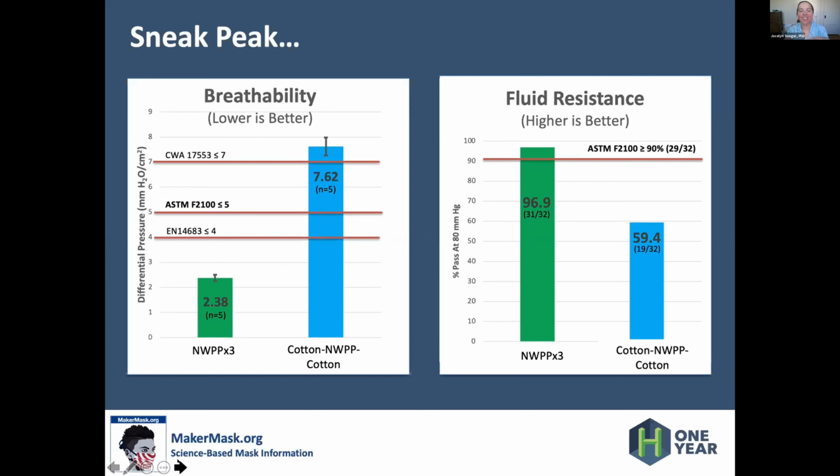And so hot off the presses, the non-woven polypropylene, even in 3 layers, is incredibly breathable. And when compared to the US medical mask standard, ASTM F2100, the non-woven polypropylene passes with flying colors, but the cotton is far less breathable. If you're familiar with the different regulatory standards, you can see how it compares. And then for the fluid resistance, which has always been one of the advantages of using the polypropylenes, the non-woven polypropylene specifically passes the ASTM F1862, which is part of the ASTM F2100 standard for fluid resistance, whereas the cotton, non-woven polypropylene, cotton combination doesn't.